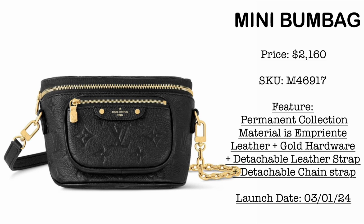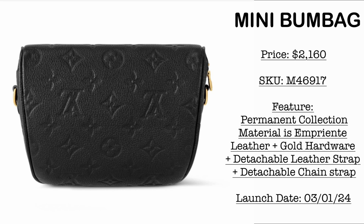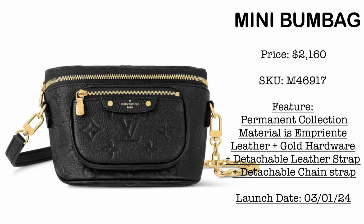Happy shopping, guys! Alright, let us start first with the mini Bumbag. Because of its popularity, I wanted to discuss and share it with you as soon as I can. The launch date of this one is March 1st, 2024. Price is $2,160 USD. We have the SKU here. This will be part of the permanent collection.